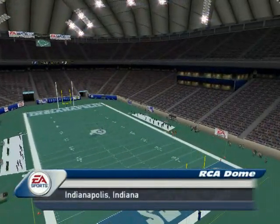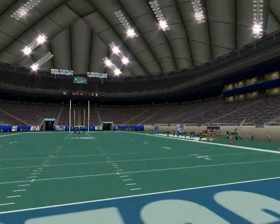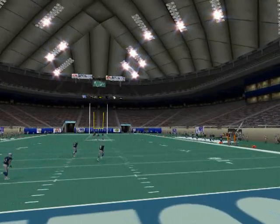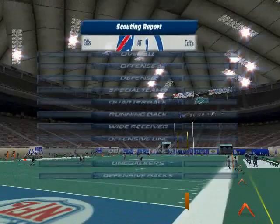Today's exhibition matchup is between the Indianapolis Colts and the Buffalo Bills. Both teams seem ready to go, so I'll send this one over to Pat and John. Thanks, JB. Well, John, looks like we're all set. Yep, both of these teams look ready to go.